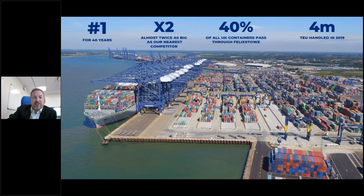So for those of you who are less familiar with the part a sleepy little Suffolk seaside town plays in keeping the UK's cargo moving, here are some high-level stats about the scale and the importance of Port of Felixstowe to the UK. Our 9 berths, including 4 deep sea berths capable of handling the largest vessels afloat today, handle around 4 million TEU of containers per year, with a single TEU being the industry standard measurement of space in terms of a 20-foot container.